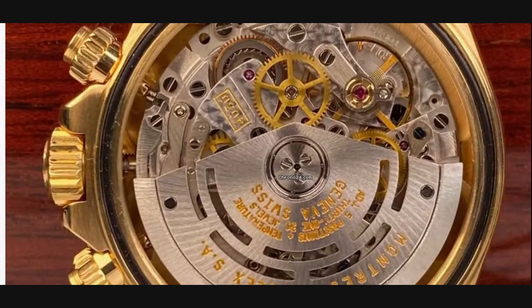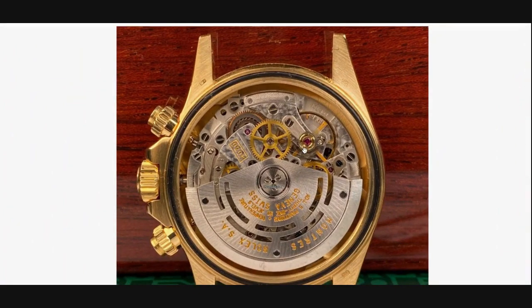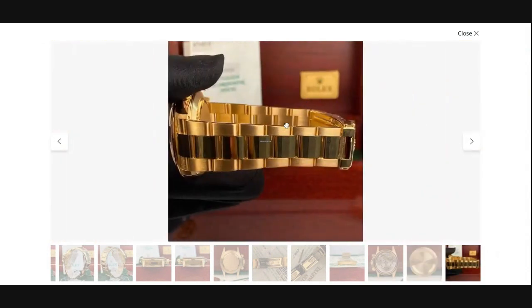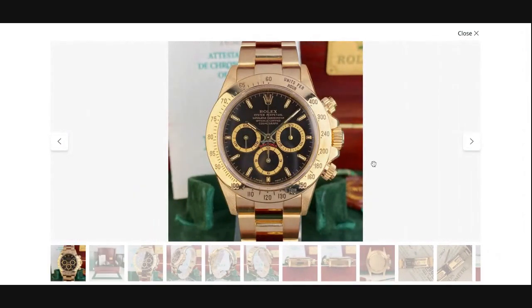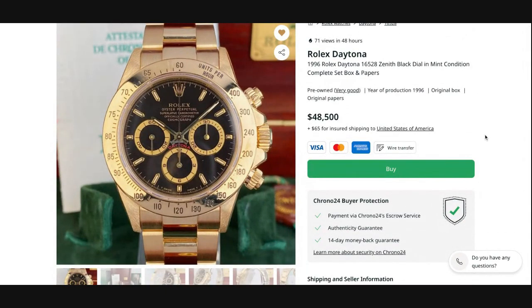And here's a peek onto the caliber 4030, which is Rolex's modified version of the Zenith El Primero 400. As you can see, this watch is in a pretty mint condition, beautifully preserved, well worth the investment. And I use that word always advisedly, as you know, on my platforms. But this is a very, very good example. At least this is how it's presented in the photographs, which I find quite compelling in this case.